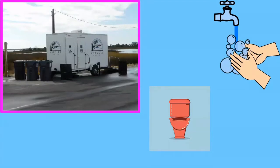Over the years, porta potties have become more advanced. Today, there are even portable restroom trailers available with running water to flush the toilet and wash your hands. However, the basic porta potty is still the most popular choice for most outdoor toilets.